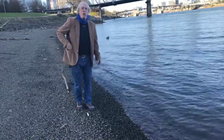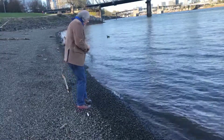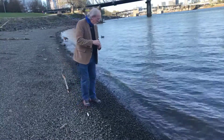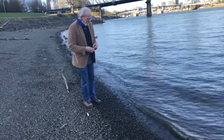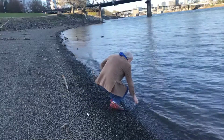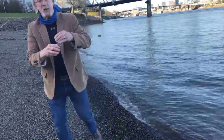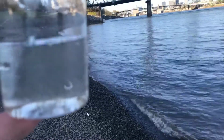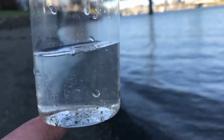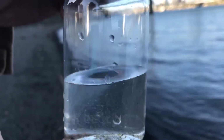We are now down here right at the beach, and it's a nice gravelly beach. There's hardly any sediment here. The water is a little bit cloudy, and so I'm going to take another water sample. I'm going to bring this up a little closer so that you can see it. There is a little bit of sediment in the water, but overall the water is pretty clear, pretty nice looking, no smell to it. So overall today, water quality is pretty good.